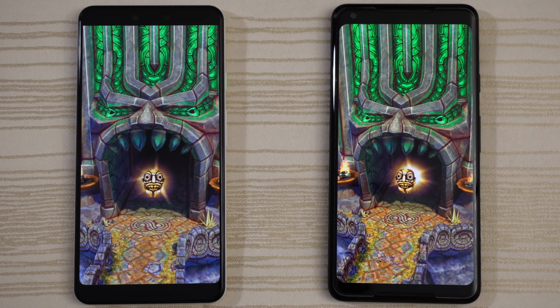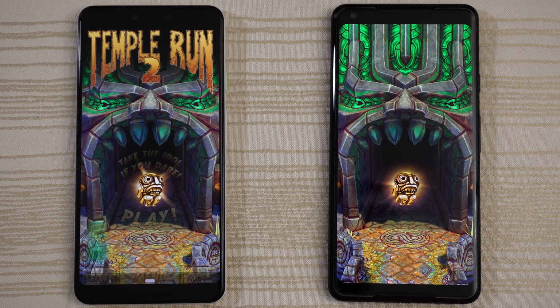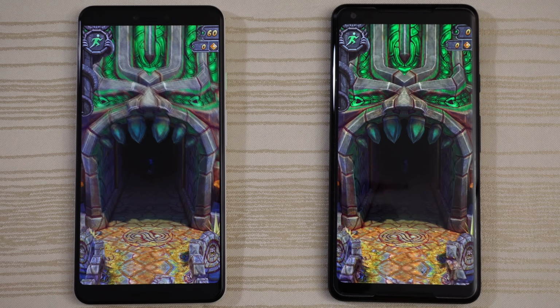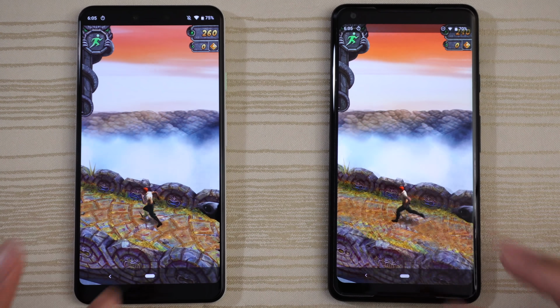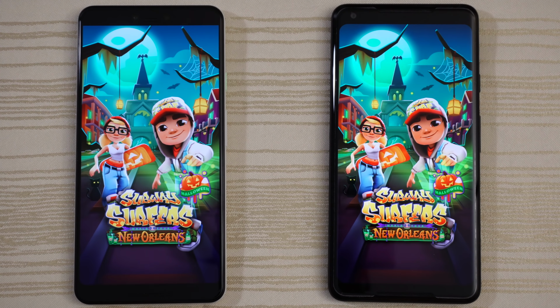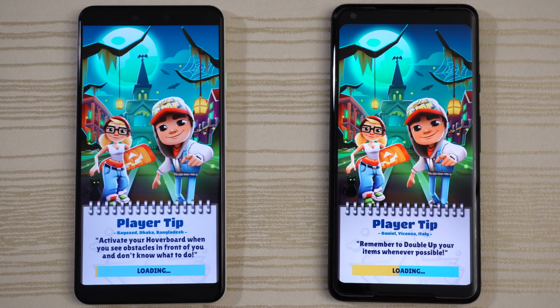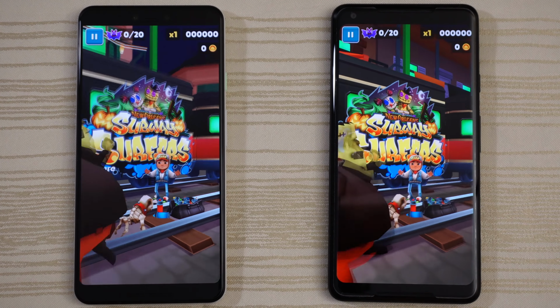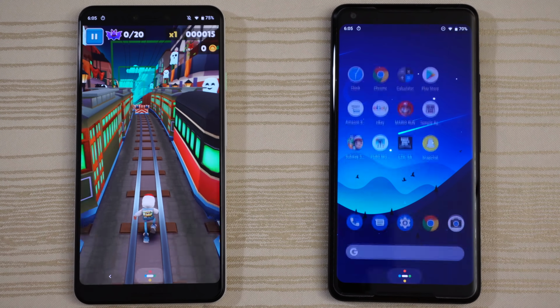Pixel 3 on this. Don't know what that is. Tap to play. And leave this in the background. Subway Surfers. Subway Surfers New Orleans. And give this to the Pixel 3. Tap to play. Leave that in the background.